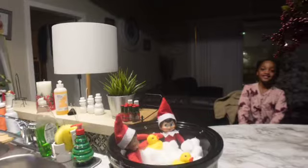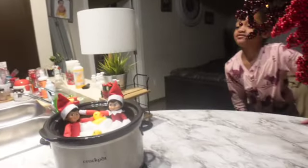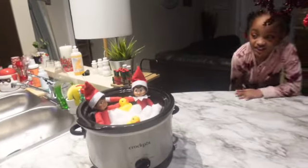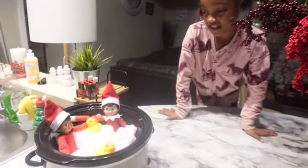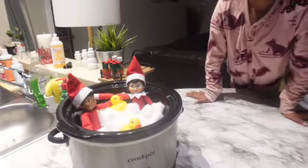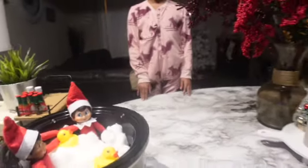Hi, Kaden. I think the elves are doing something crazy today. Kaden, did you see the elves? I don't know what they're doing. What's in there? Looks like they're in a hot tub. Ooh. That's pretty cool. But don't touch them. Don't touch them. That's right. All right, let's get ready, girl.